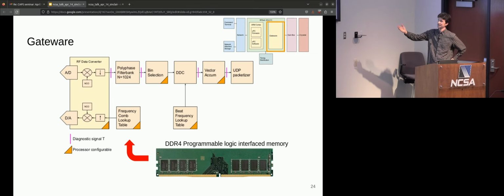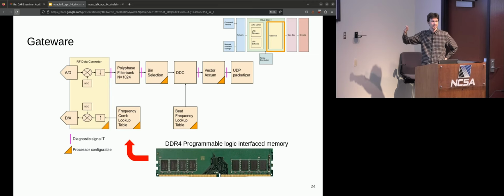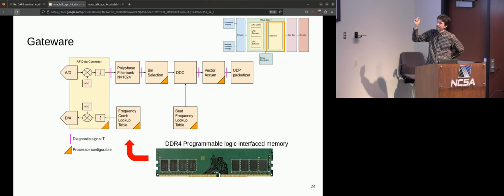And right now we're using DDR4 RAM, just like a RAM stick in your computer. And we're playing that at nearly the highest maximum transfer rate that you can actually go at. And that's going out of the digital to analog converters and then goes through the detectors, comes back in. And then we have two stages of channelization which allow us to downsample and average each detector signal before we shoot them out as UDP packets to be collected later.